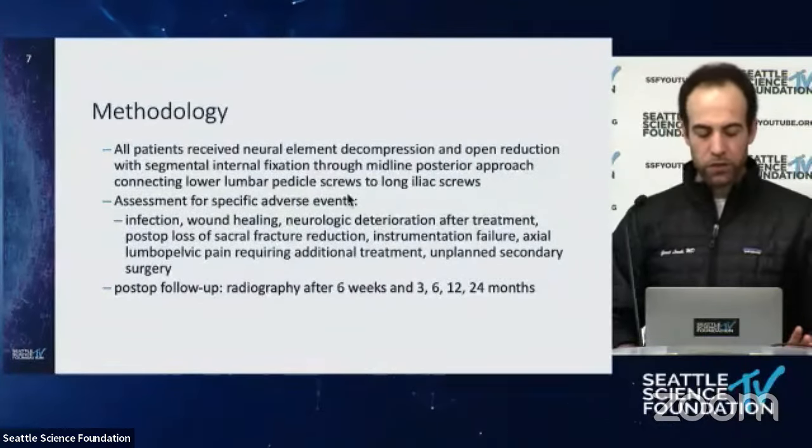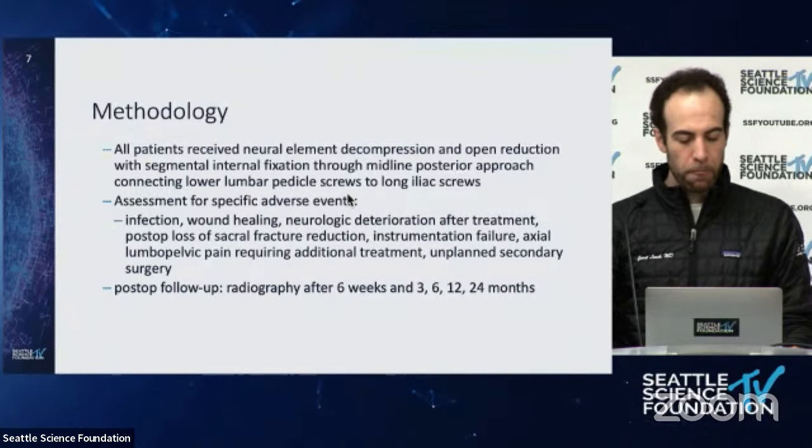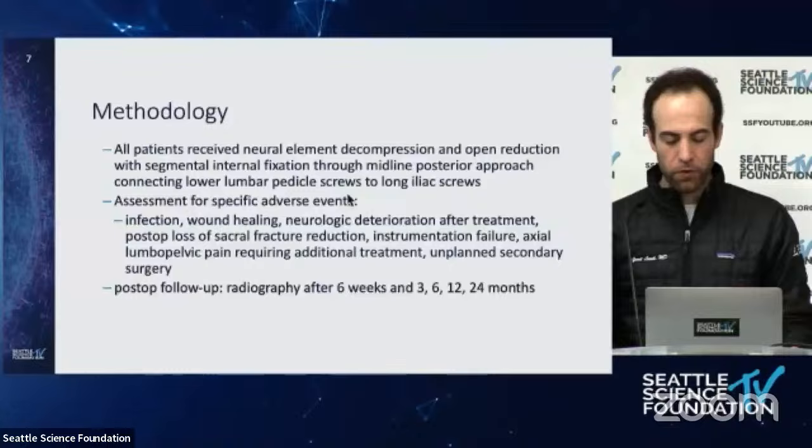The treatment followed a formally established algorithm that included a clinical neurological assessment and radiographic follow-up with CT images. All patients received a neural element decompression and open reduction with segmental internal fixation through a midline posterior approach, connecting lumbar pedicle screws to long iliac screws.